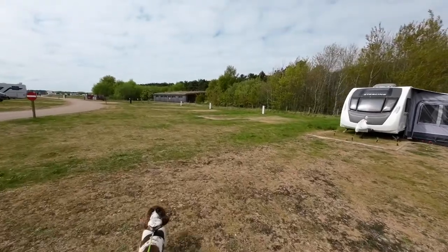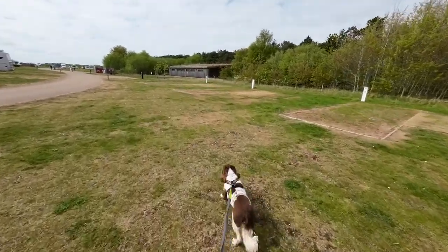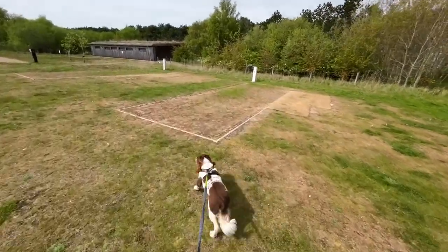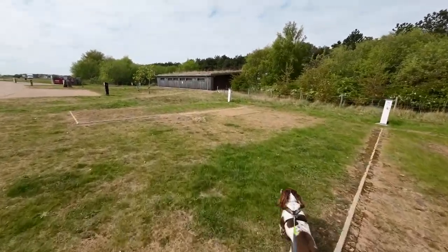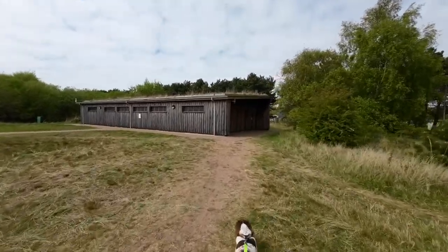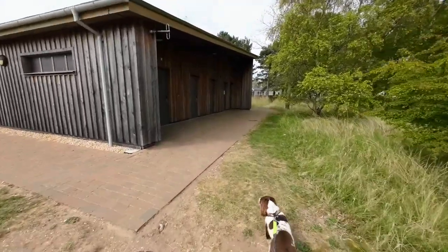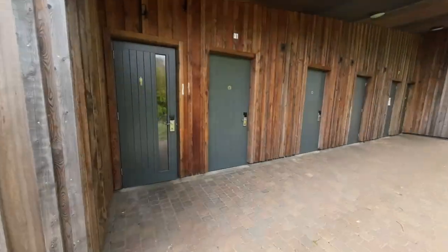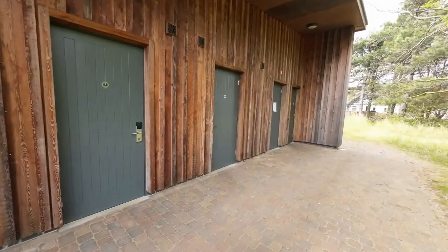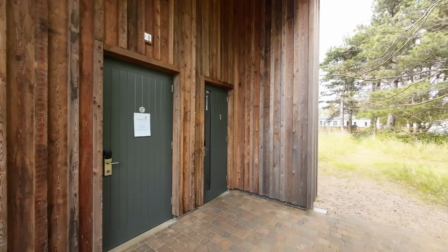As I say, all these are service pitches. You've got a little bit of hard standing to park your motorhome on, caravan on. Right, these are the toilet blocks. I think they're very eco-friendly. So we've got the male on the end, disabled, family room, disabled maintenance, having maintenance, and the ladies.